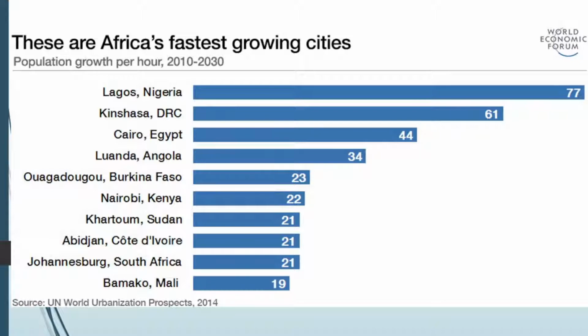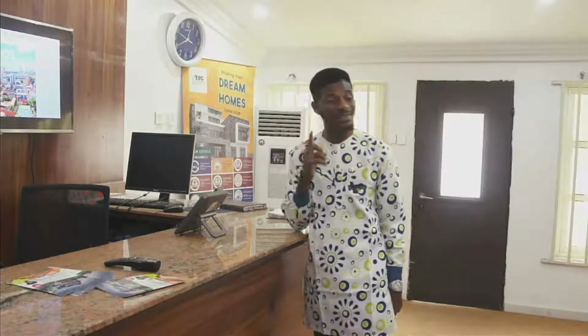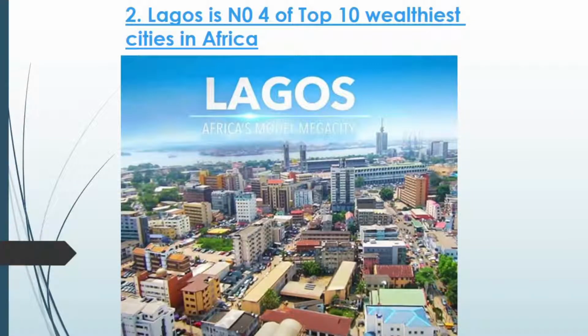Number 2, Lagos is number 4 of the top 10 wealthiest cities in Africa. The wealthiest cities in Africa, Lagos is number 4 among them in the top 10. So it's a good place, a good environment to invest. Very, very important. Look at the next one.